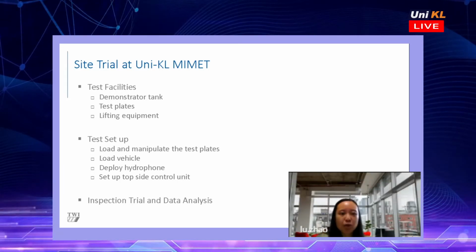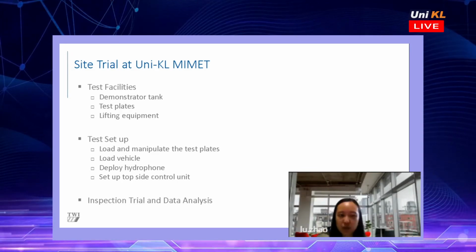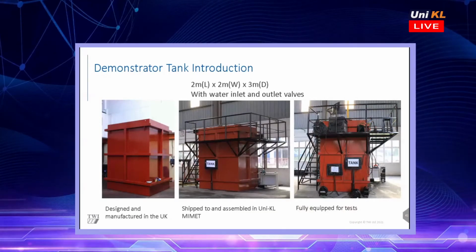And the UniKL MIMET workshop is well equipped with lifting equipment to enable the deployment of the systems and setting up the demonstrator tanks and plates. So during the test setup, we need to be able to simulate the ship hull. We need to be able to load and manipulate the test plates. We need to be able to load and deploy the vehicle. We need to be able to deploy the hydrophone and have a space to set up the topside control unit. And when these are all ready, we perform the inspection trials and the data analysis report. So I'm just going to talk a little bit about how we designed and constructed the test facility.